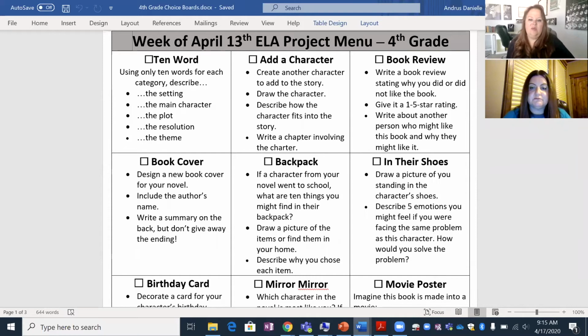So I love that you just mentioned that these could be used not only in this time of remote learning, but are you guys thinking about then transitioning to using them in the classroom to add a little bit more choice and voice for students when you come back? Yes.